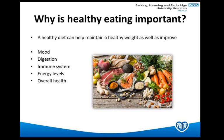Why is healthy eating important? Well, we very much focus on a healthy diet in relation to a healthy weight. But we also know that a healthy diet can really improve our mood, our digestion, our immune system, our energy levels, and our overall health. But we also know that when we are having a bad pain day, we might not necessarily want to cook a healthy meal.